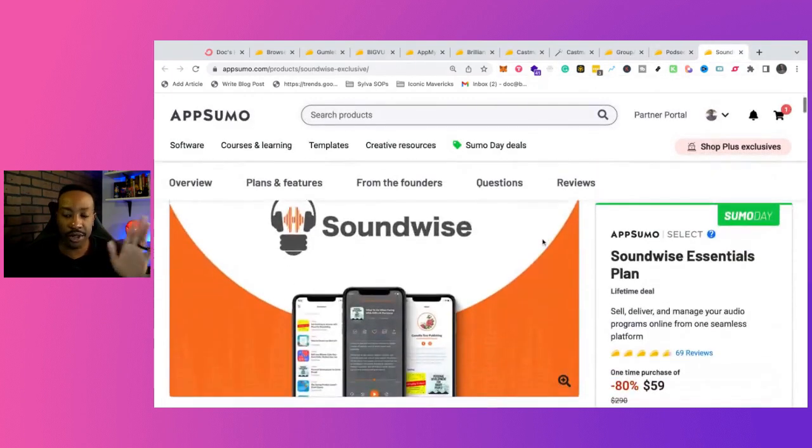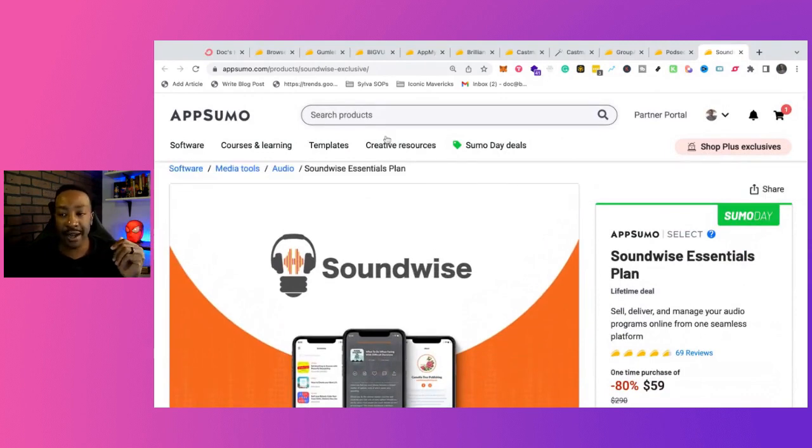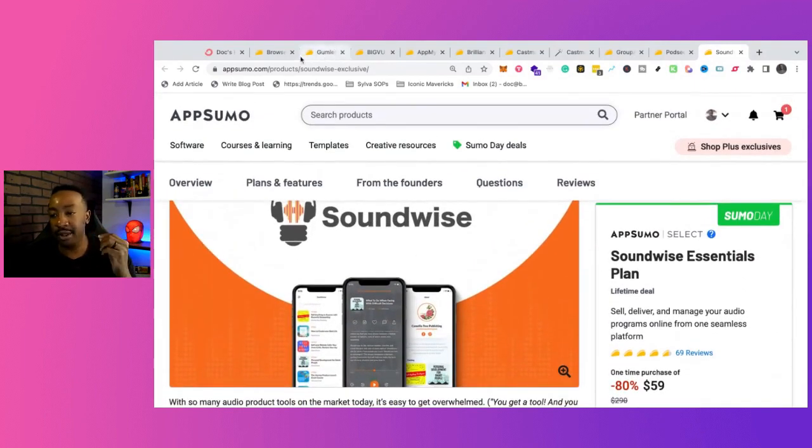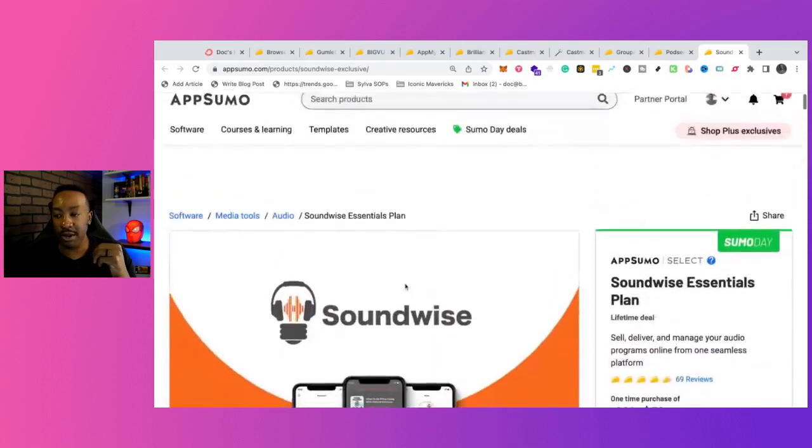Just some things I would mention sound wise. Again, if you're trying to create an audio empire, sound wise just keeps coming back to mind, and they just keep getting better. They're on sale right now.